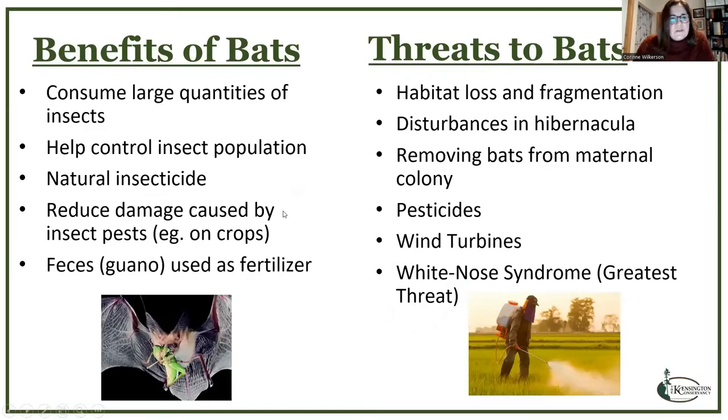I'm just going to talk a little bit about why bats are important to us. Bats perform a number of important roles in our natural environment. Some of the benefits that bats provide include that they consume large quantities of insects. They are the main predator of nocturnal insects, that includes moths, mosquitoes, and flies, and all kinds of other insects as well. They help to control the insect population because they consume such large quantities of insects.